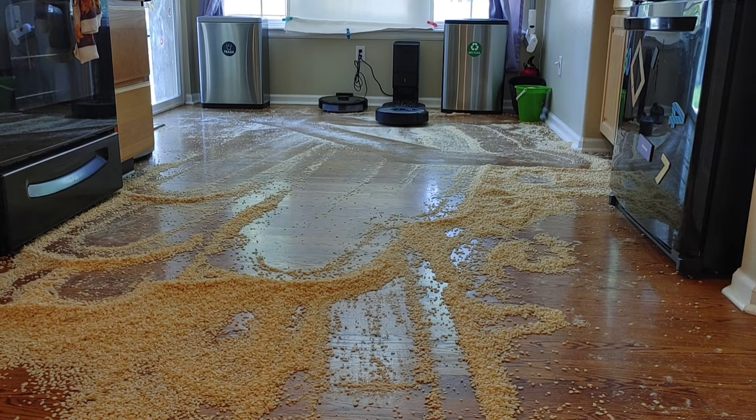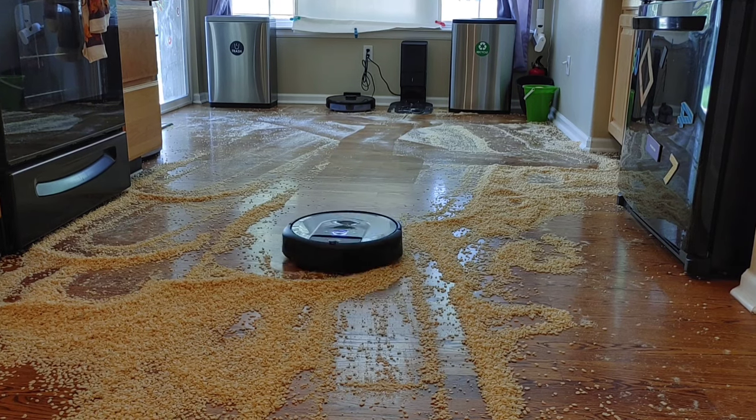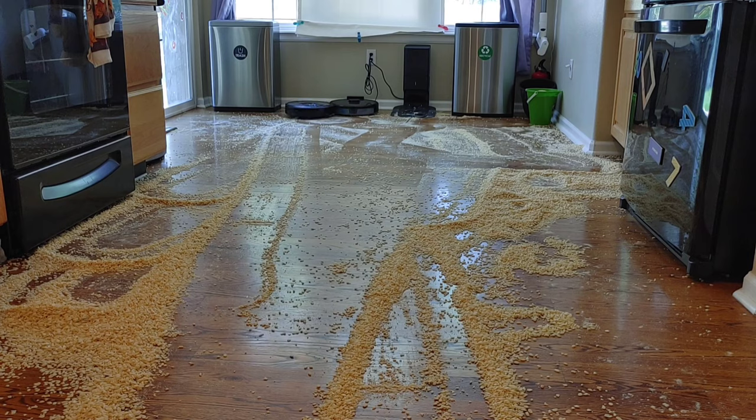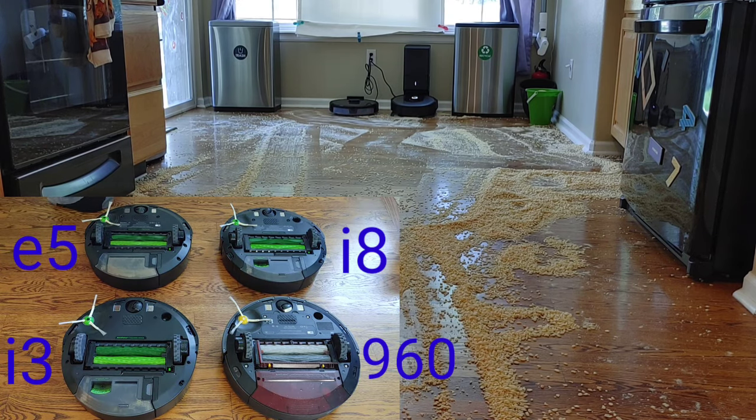iRobot likes to stick with trying to design the round hockey puck shaped robot. Now except for the S9, all the robot vacuums share similar traits, and most of the dustbins, the extractor bars, and even the side brushes are interchangeable. Okay, can you tell what Roomba I have here? Yeah, I can't tell either.